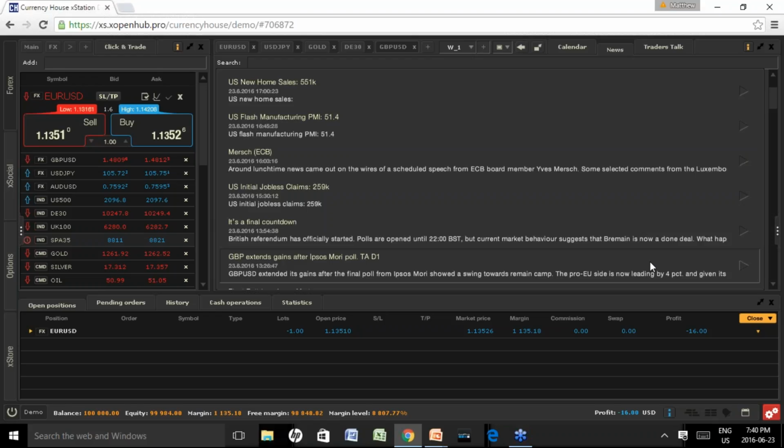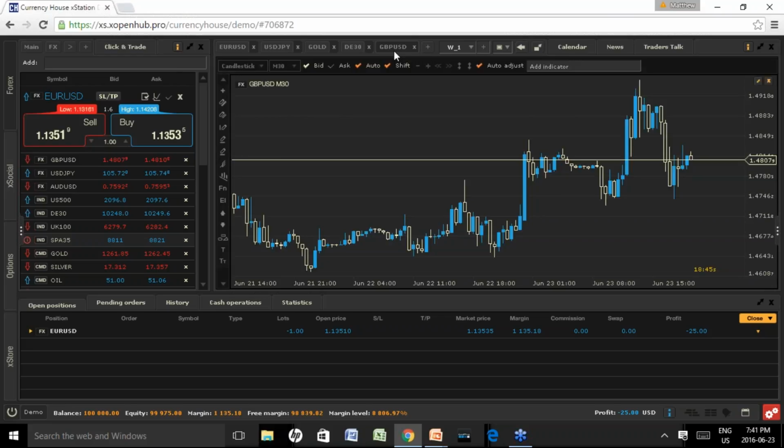That was a really big poll, because polling showed that the overall voting process was very, very close. But now there's a very popular poll showing that they're actually ahead by 4%. So people just factored in Bremain as the number one outcome that is going to happen. That's why the market is doing what it's doing and why it hit that high point.